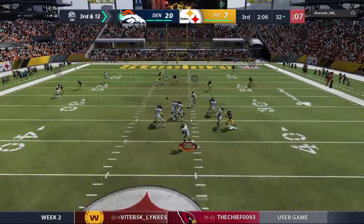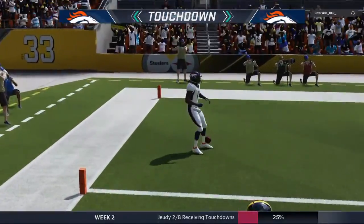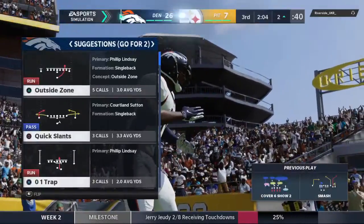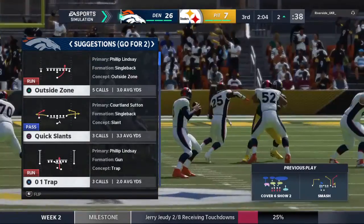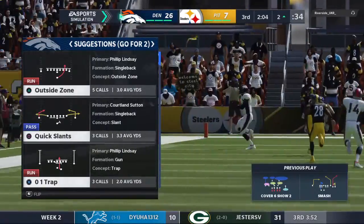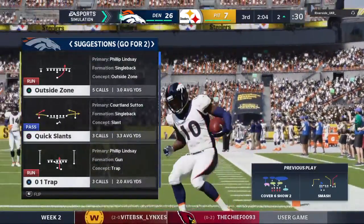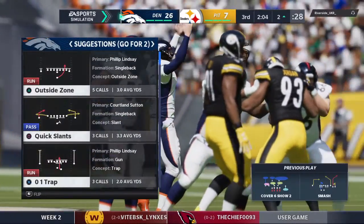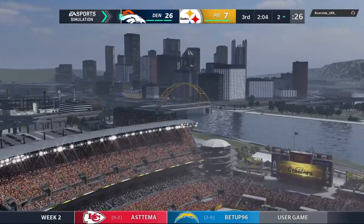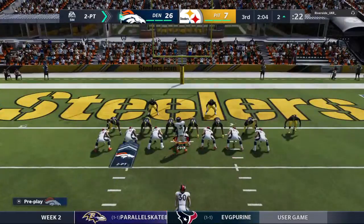So they went 2 yards in the wrong direction on the last pass play, and now it's 3rd and 12. From the gun, Locke. This is caught. And all the way home for a Broncos score. Denver. Jerry Jeudy with 2 touchdowns on the season, both in this game. And the Broncos will add on to their lead. And now the offense is going to stay out there as the Broncos will go for 2.